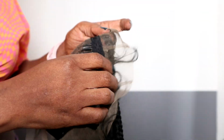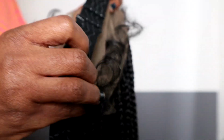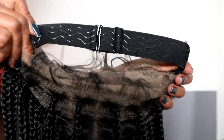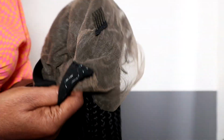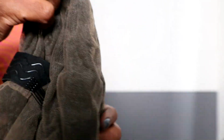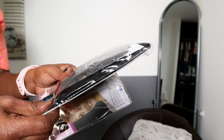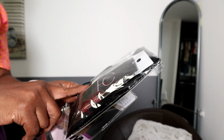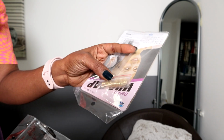There is an inbuilt adjustable strap that came with it, and also combs. Then there is another inbuilt adjustable strap, which is two. This one and this one, and some combs. You see the combs that came with it, and the lace. See the inside, it's full lace, which is 360. So these are the goodies that came with it. We have a bonnet, an elastic band, a pair of lashes, and some clips.